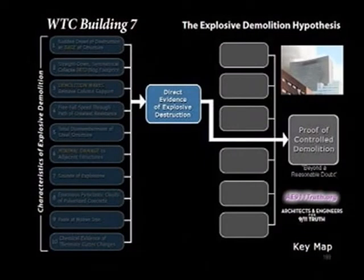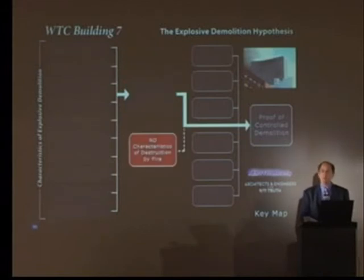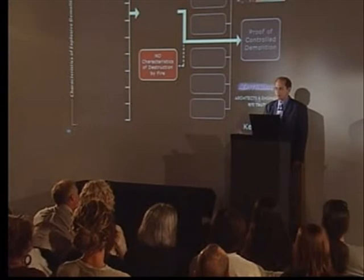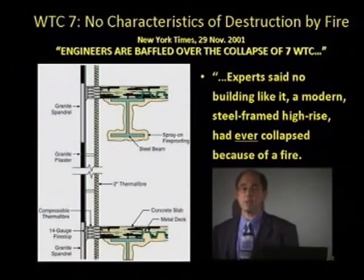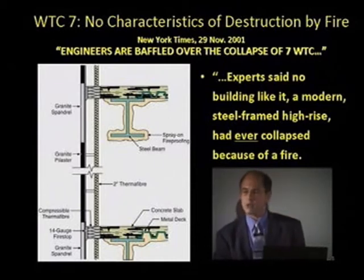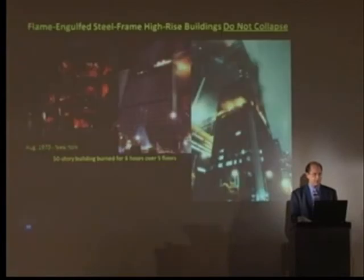Now, all of this is direct evidence of explosive destruction in Building 7. We'll jump back to only Building 7 now. None of these characteristics can be explained by fire, let alone all of them. Why? Well, buildings are protected from fire. High-rise steel frame buildings in particular have 2- and 3-hour fire protection designed to allow the occupants to escape a fire. But even in fires that are much longer than 2 hours, these buildings have not collapsed. Why? Let's take a look.